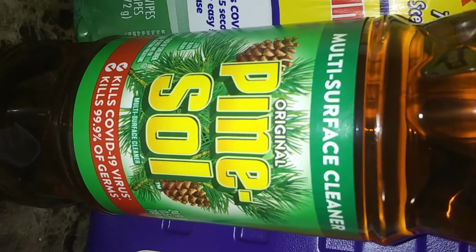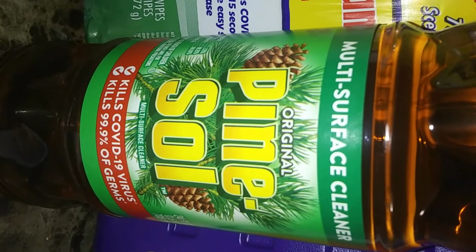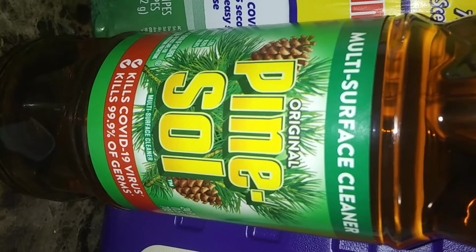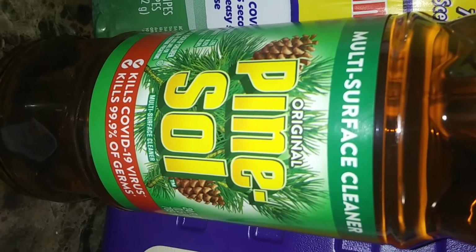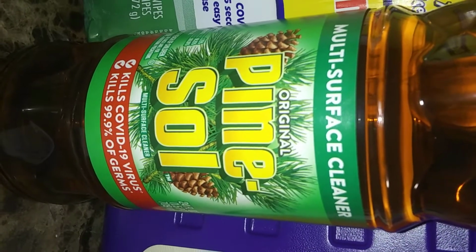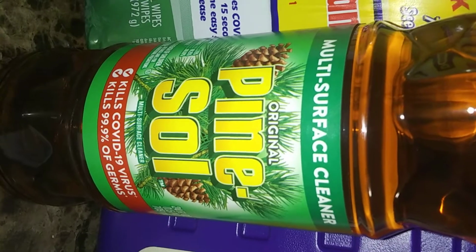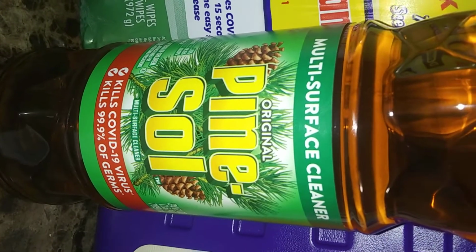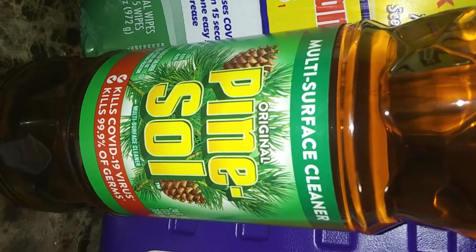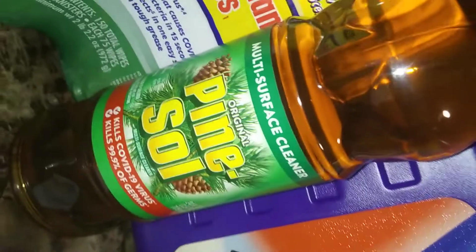Good old Pine Sol has been around since the 1930s, made with real pine oil. It is very potent, very good for cleaning and disinfecting, and it's not just used for mopping your floors. You can read on the back of it, and it tells you all different kinds of things that you can use Pine Sol for. So it's good to have a variety, even in your cleaning supplies. It says right there, multi-surface cleaner. It's good for lots of different things.